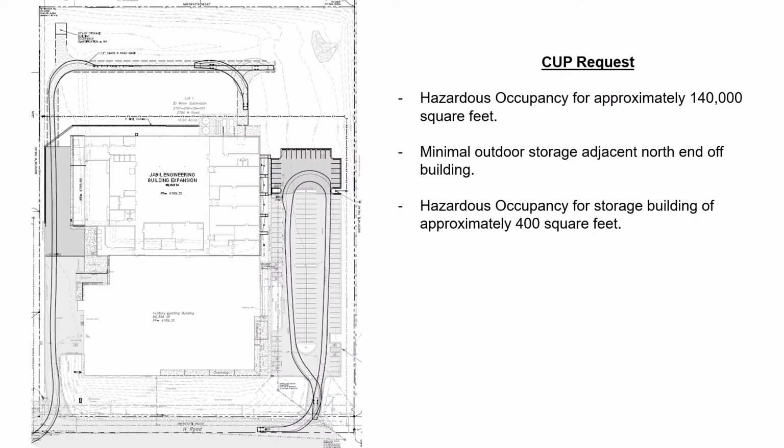This slide reflects the site plan of the proposal. There is a 68,281 square foot addition being constructed on the north end of the existing 71,728 square foot building and a 400 square foot storage building in the northwest corner of the property.